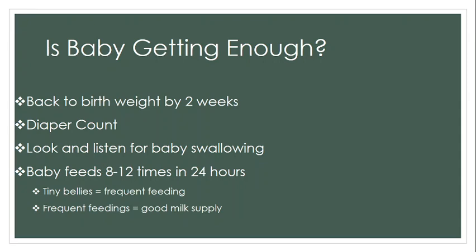So we want to see baby back up to their birth weight by the time they're 2 weeks old. It is normal for babies to lose some weight in the hospital after birth. It's really normal for babies to lose weight up until about day 5 after birth. But then we want to see that they are putting that weight back on. Anytime you are worried about baby's weight, you are welcome to bring them into the WIC office and we can get a weight on them.